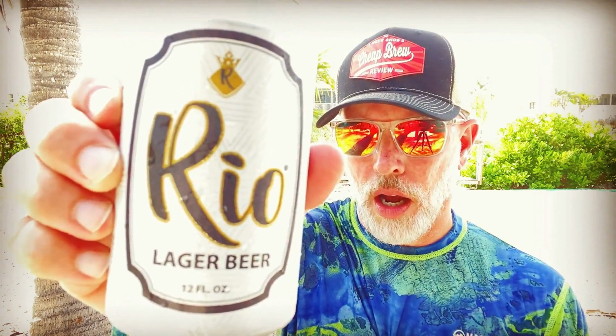I got this. Talk about a cheap beer. You ready for this? A suitcase, 24 cans of Rio Lager for $11.99. I almost don't care what it tastes like. Let me repeat. 24 cans for $11.99. Rio, straight out of Guatemala City, Guatemala. It rings in at a 5.0, so not bad.